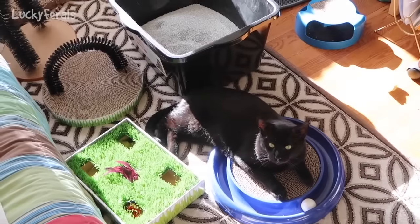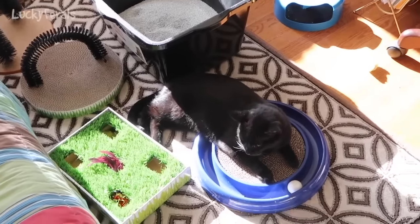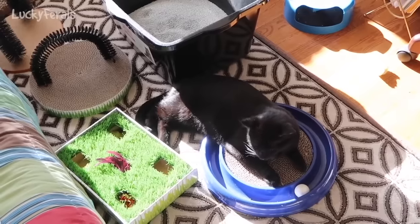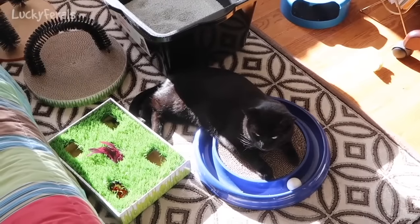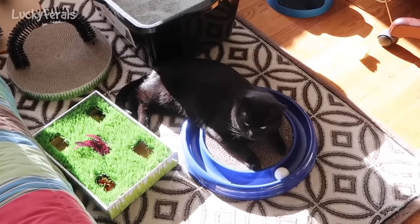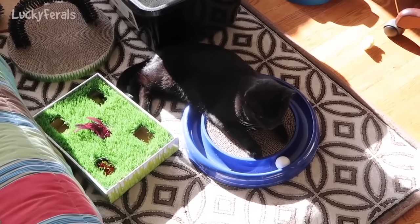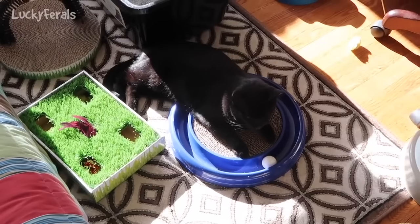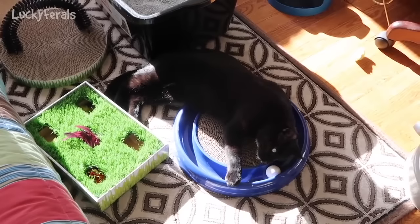Okay, I just cleaned out Boo's litter box and put some fresh litter in. And I came back into his room, and here he is. He likes to lay in the sun. So what happens is, as the sun moves around the room, so does Boo. So usually around this time of day, he'll be laying on the floor somewhere. A lot of times it'll be on top of one of his scratchers. And then when the sun's on the day bed, he'll be there. And then when the sun's in the cat tower, he'll be there.